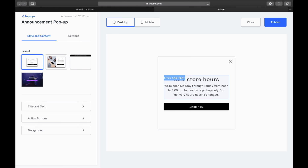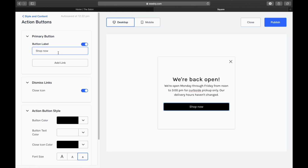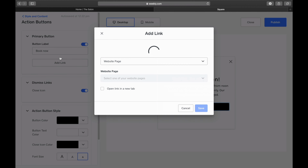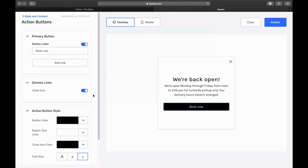Maybe you want to inform your clients that you're back open and make sure that message goes out, because maybe you've been closed during COVID or something. You would just go in, click on the text that you want to update and say we're back open. Add some information. Maybe you want a call to action here, like learn more, or maybe book now, and then you can link that off to your booking appointment scheduler or something like this. Again, we'll go into more detail on that in the course.